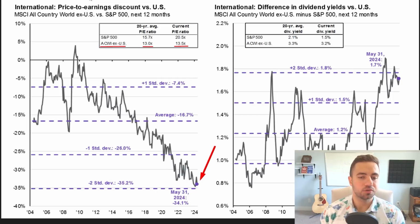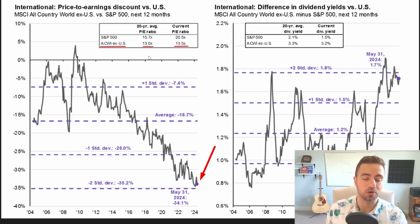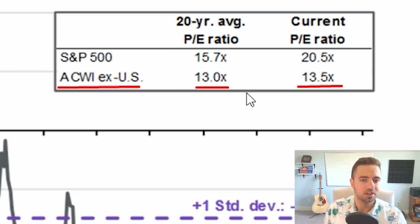All right, moving on to international stock valuations. This chart on the left-hand side shows us the relative valuations of the US market versus the international markets. And we can see that the international markets' valuations versus the US markets is actually at a 20-year low by far. So the international markets relative to US markets are looking quite a bit cheaper. And the US markets, in my own opinion, are actually looking like the most expensive market in the world right now. Up here in this table, we can also see the international markets are trading for a forward price to earnings ratio of 13.5, and their 20-year average is about 13. So they're actually trading slightly above their 20-year average. But again, relative to the US stock market, the international stocks are actually looking quite cheap, which is why they are at such a significant low on a relative basis.